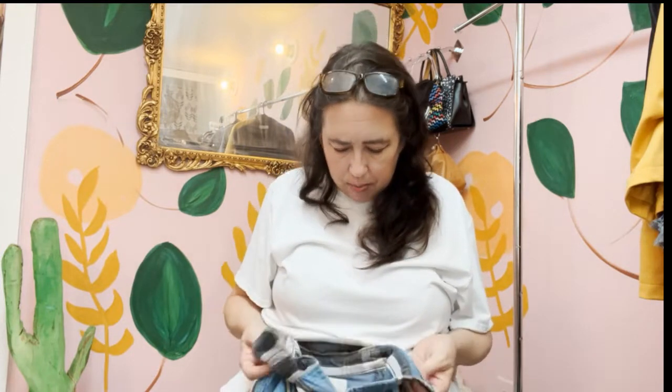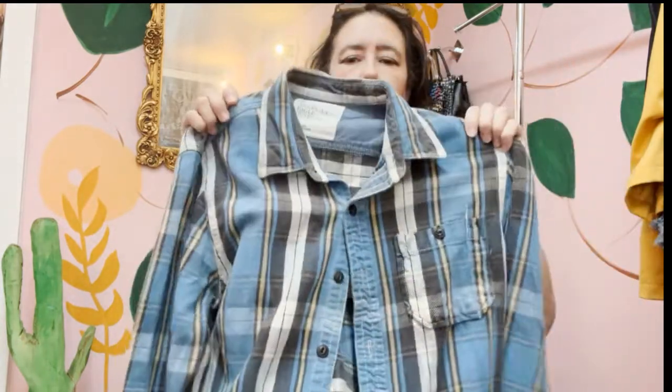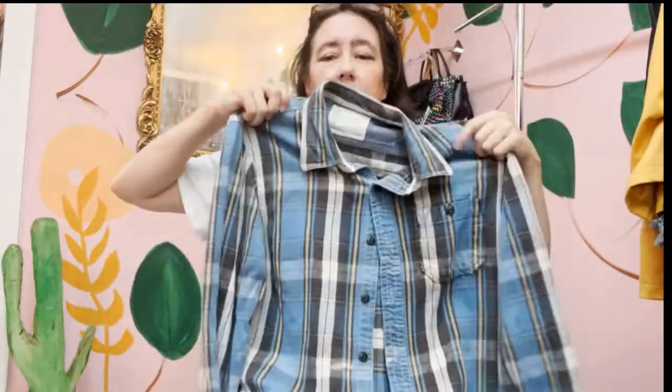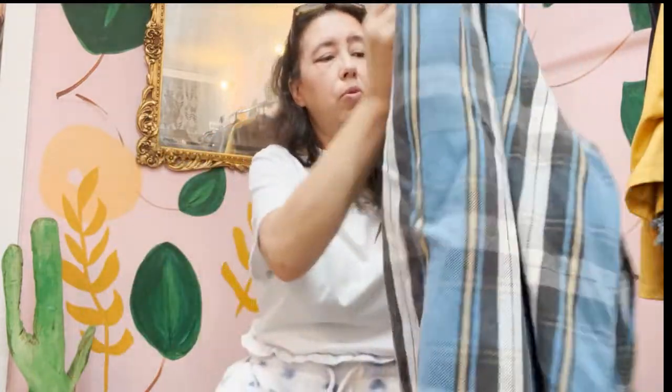Okay, the next item I picked up is just an American Eagle Outfitters flannel. It is a size large. I got this at the bins. I always pick up flannels at the bins, but this is a super nice flannel. This is one of those thick, almost rigid ones. You could definitely wear it for work wear, even though it's American Eagle, right? You could wear it for work wear or be super, super warm for fall.